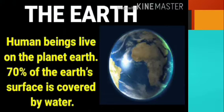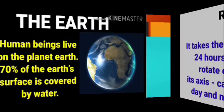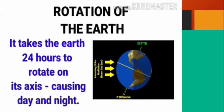Now let's look at the Earth. Human beings live on the planet Earth. We all live on the planet Earth. It is only Earth as a planet that permits human beings to live because it has everything that can make humans live. 70% of the Earth's surface is covered by water, so the Earth is also known as the water planet.